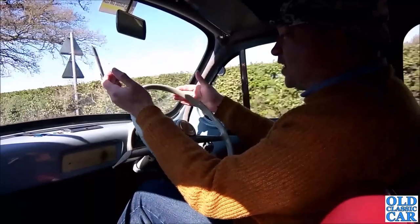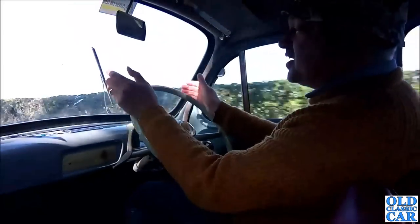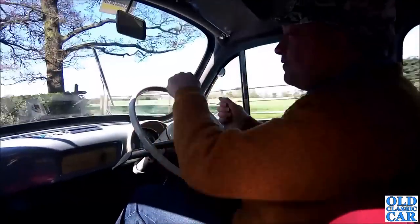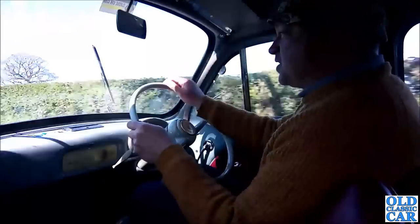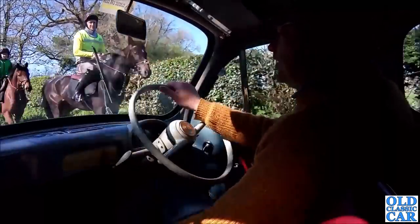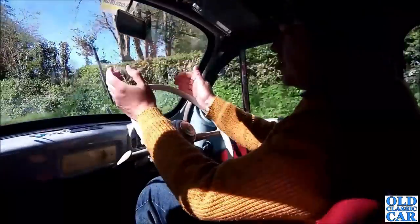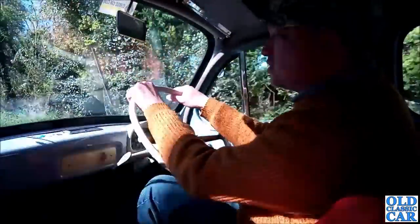It's 6 volt electrics. The steering is fairly low geared. I believe the early examples of the Renault 4 CV were criticised for having very pointy, very direct, high geared steering. So they did change it by the time of this car. Horses. Just have to look out for horses. It was quite high geared on the early car, so that was changed during production at some point.